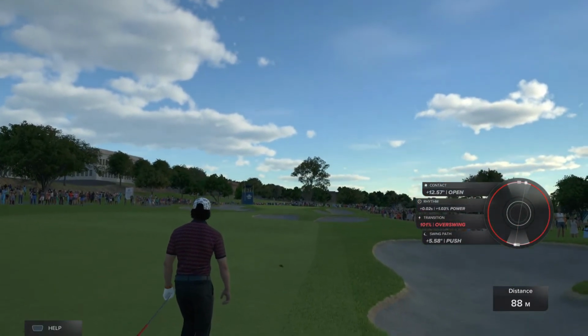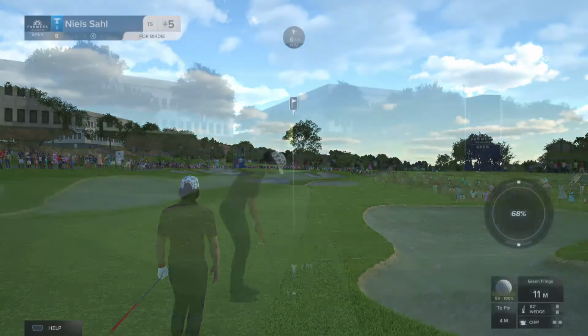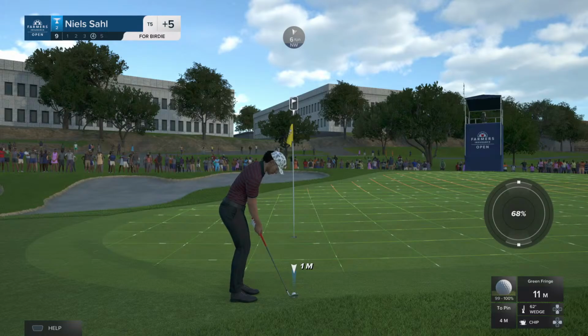He's setting up here from about 115 yards. He's hit this in the right direction. Will it get on the green? That's a good shot by him. He'll be delighted. This would be a great up and down.